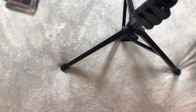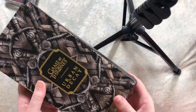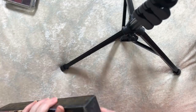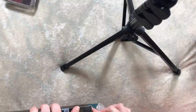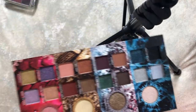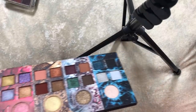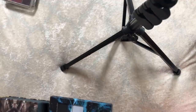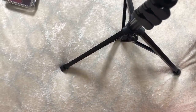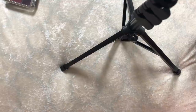Off the bat, I can see another brand that I own not quite a few, but palettes from. This is the Urban Decay Game of Thrones palette. They did send this to me, and I'm thankful. I keep it in its box. I have not used it, but I have swatched a few shades. I wanted to use it. I did an entire Game of Thrones series last year on Instagram, by the way. But sadly, they sent this to me when I was finished with the series, so I didn't get to use it for the actual Game of Thrones series that I did.